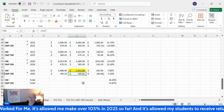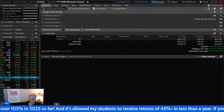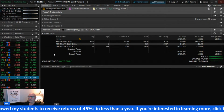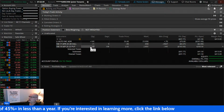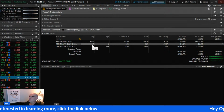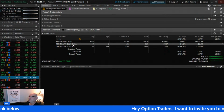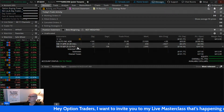Okay, so that is the safe wheel. Let's talk about the account. I'm going to make some trades and manage the position. So in the safe wheel position, we have the put hedge, and we've got the long call here. The long calls are what I trade on Fridays. I spend about $5 or $6 on long calls every Friday, and that you don't see, but you've seen every other trade here live in this account.